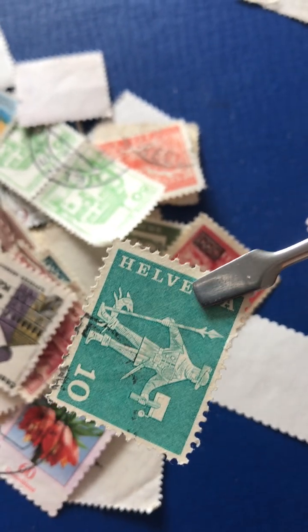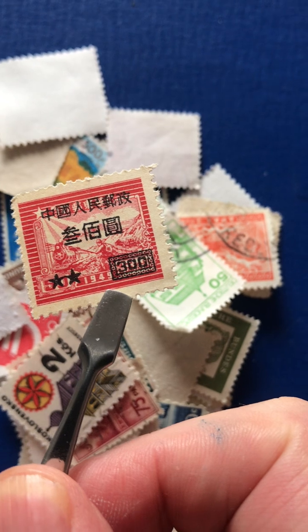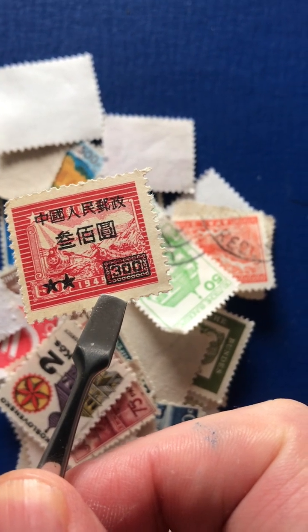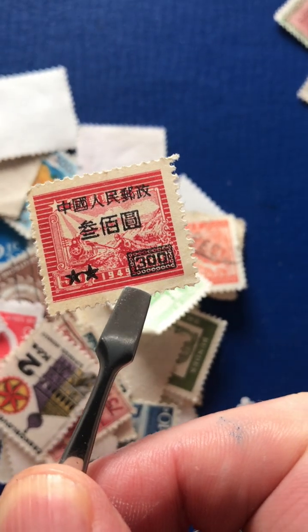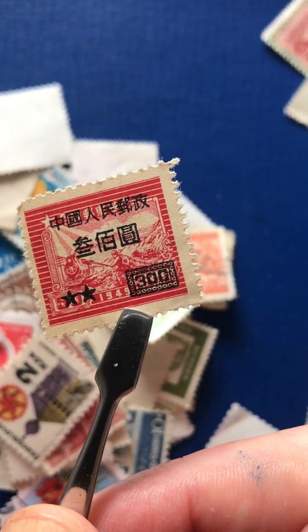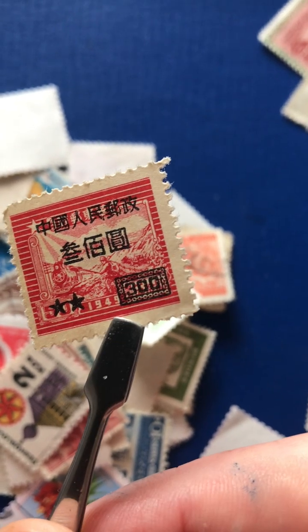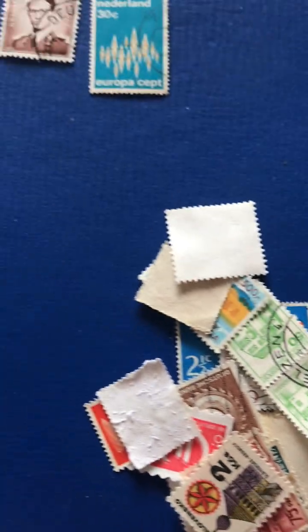Helvetia. What is this? Some nice overprints here. 1949. I think this is China, the beginning of... Well, China was split up after the war. There were many areas, British China and French China and German China and China. So this would be... It looks like 1949 here. So I think that will say something, and I'm going to keep it out because I want to put AI on it. Denmark. I mean, that is pretty interesting. I'd like to see what those words say.